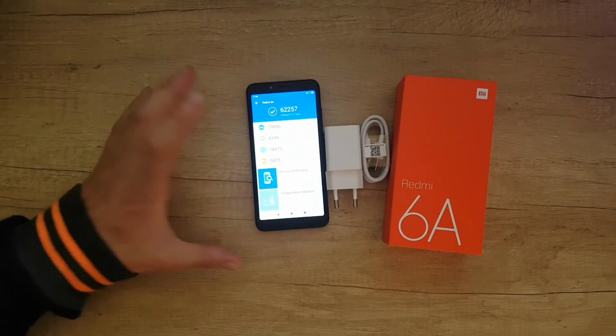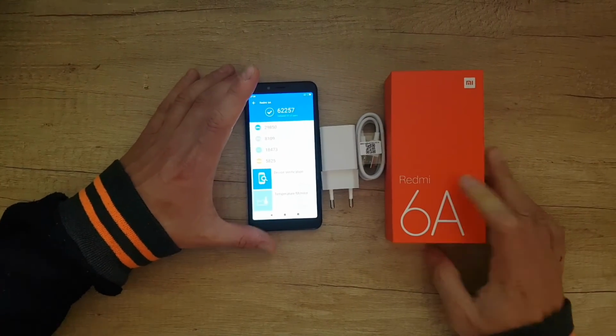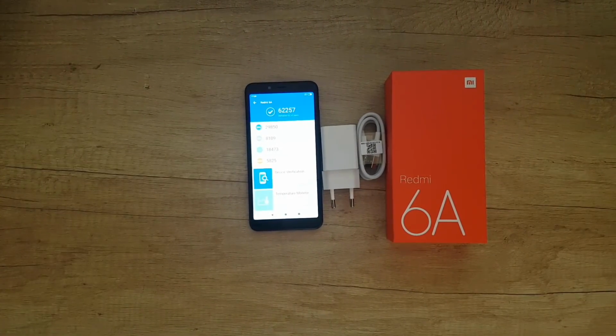Now you know what this phone can do. You have made your conclusions.